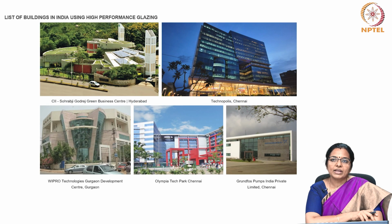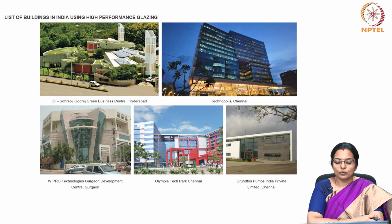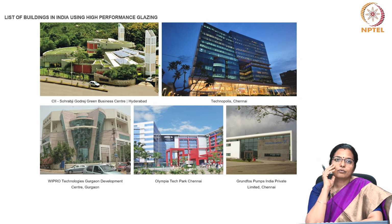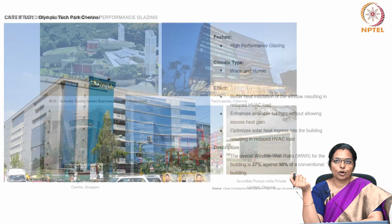Let us now quickly look at some of the buildings where high performance glazing is used in India. I am not looking at these as case studies and getting into the details of the properties of the glass used in each of these because we have covered the properties of glass quite extensively, and this is only to give you perspective in case you happen to visit these buildings. One is the CII Sorabji Godrej Green Business Center at Hyderabad, the Technopolis at Chennai, Wipro Technologies at Gurgaon, the Olympia Tech Park Chennai, and the Grundfos Pumps India Private Limited Chennai. All of these buildings are green rated buildings, and one major reason for their energy efficiency is also the use of glass apart from the other passive techniques these buildings have adopted.